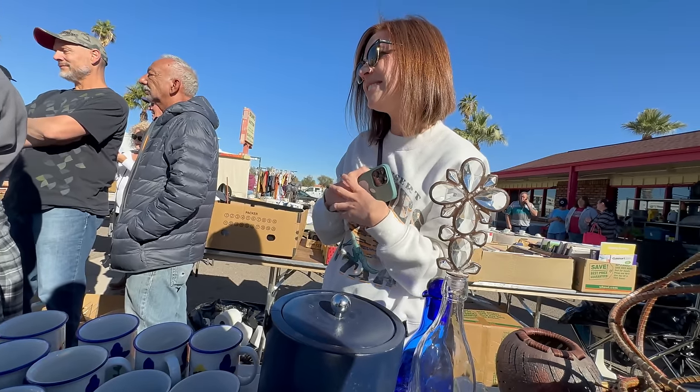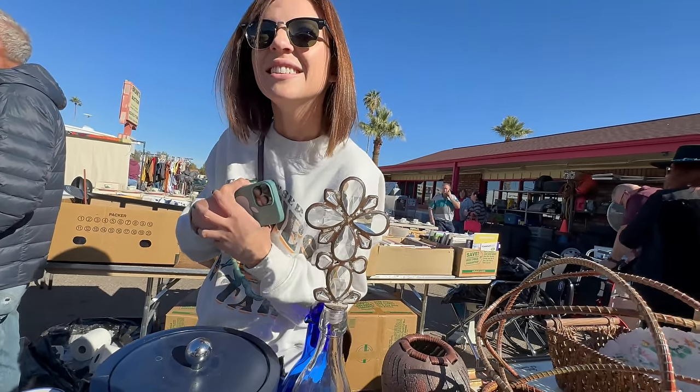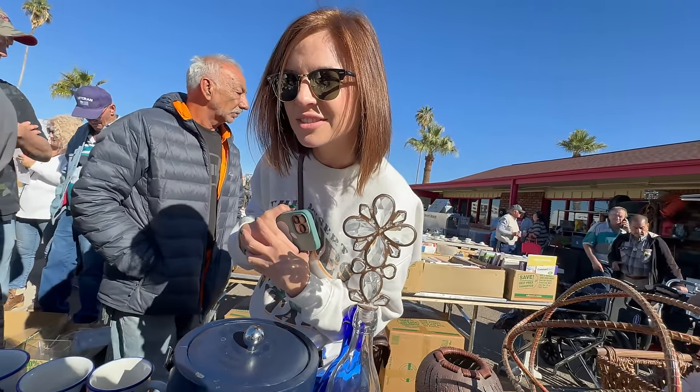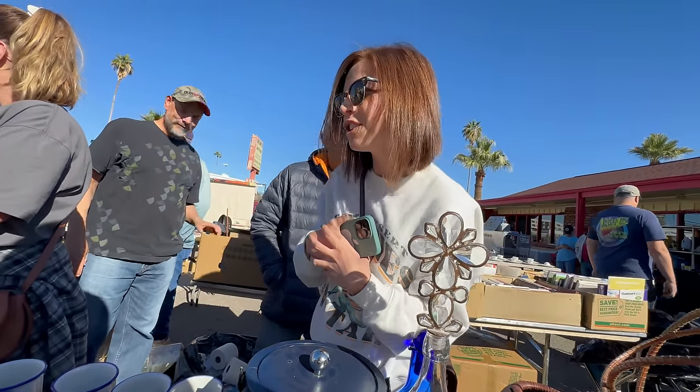10 and 15, yeah. Trinket box, yeah. Or the box of stuff. Okay. This one has a hand with the Remington, cool.